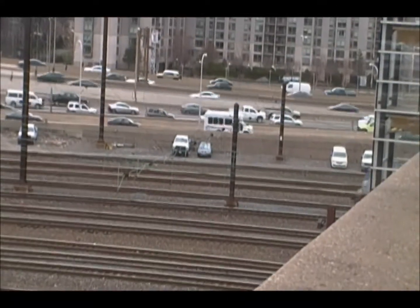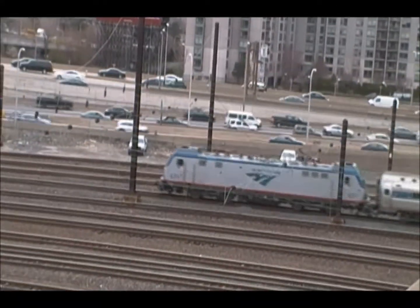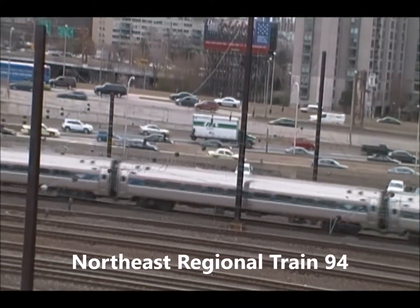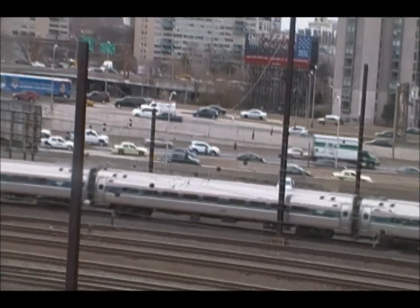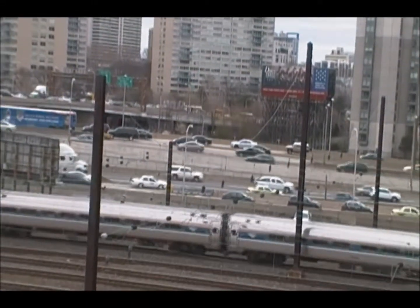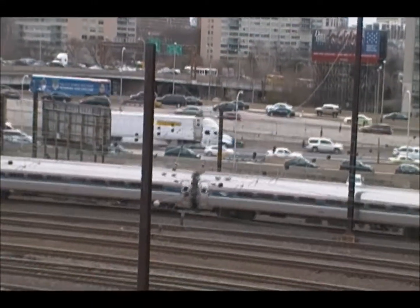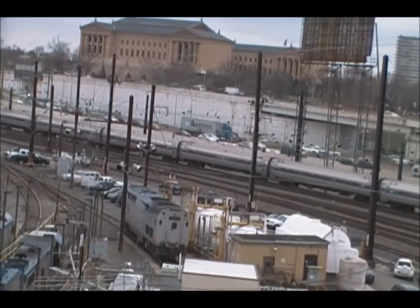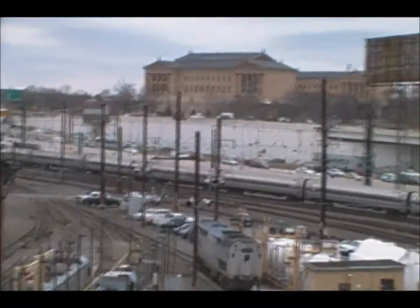Here we got an Amtrak train coming out. It's ACS 64 631. This has got to be just a Regional. We just had 93 come in. Yes, this is a regular Regional for 4 o'clock departure, and this would be 94, train 94. Got Northeast Regional train 94 taking off with ACS 64 631. More trains, more action to come.